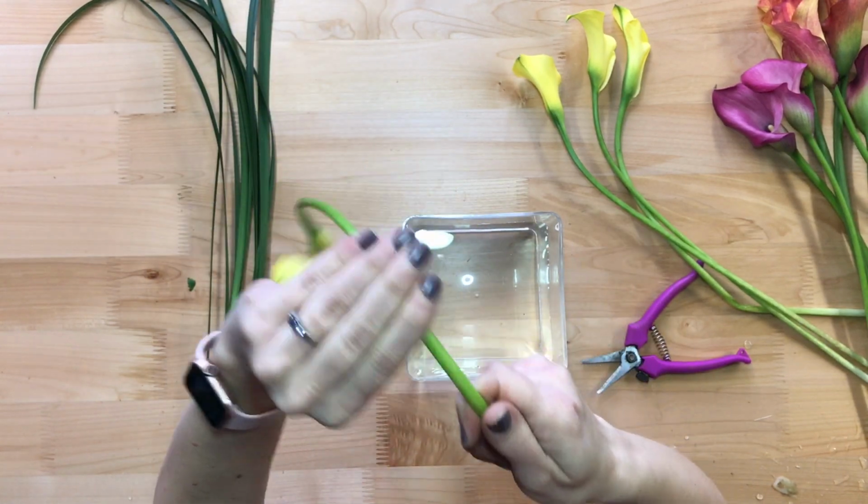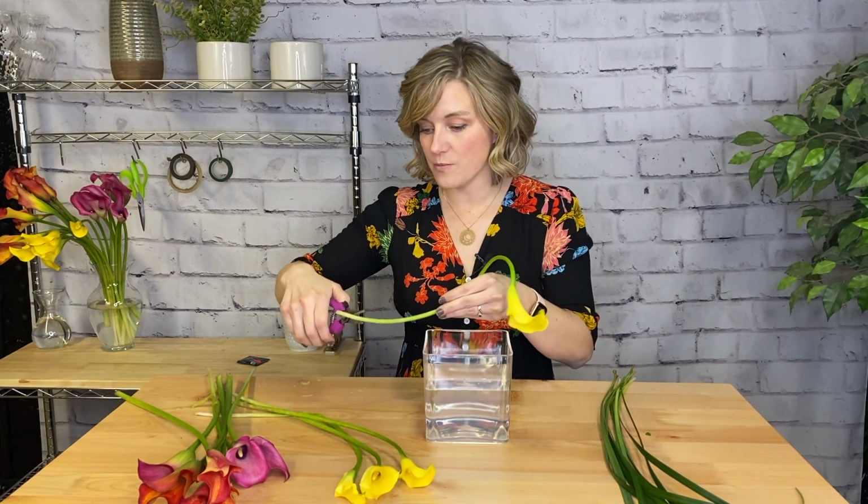You want to be gentle. You could easily snap their heads, but already you can see we've really started to get the curve the way we want it to. I'm going to give them a fresh cut.